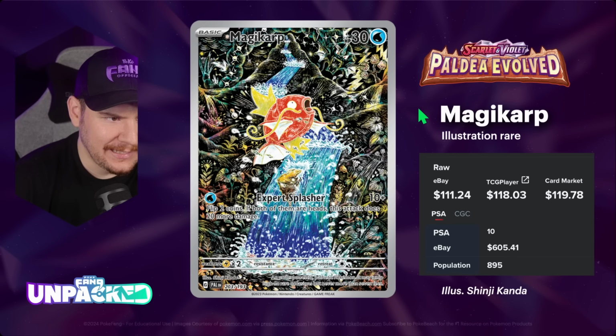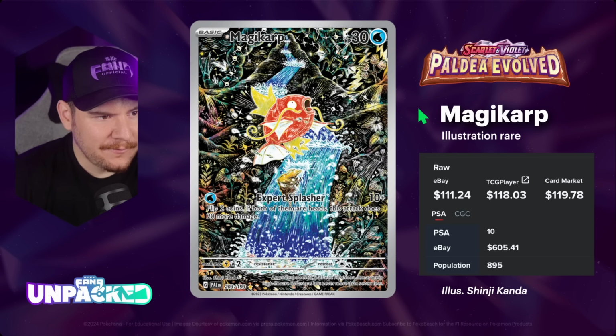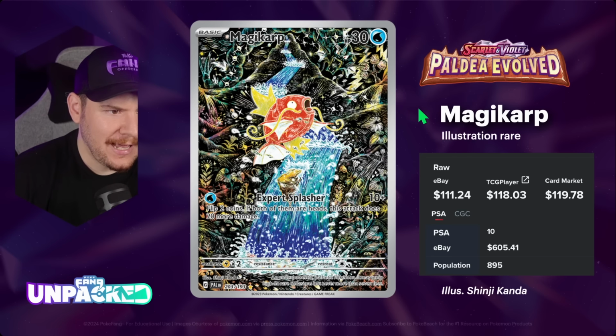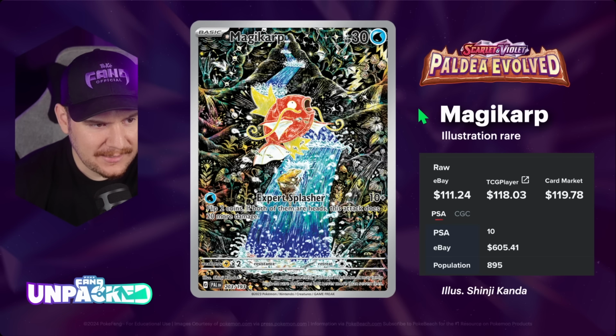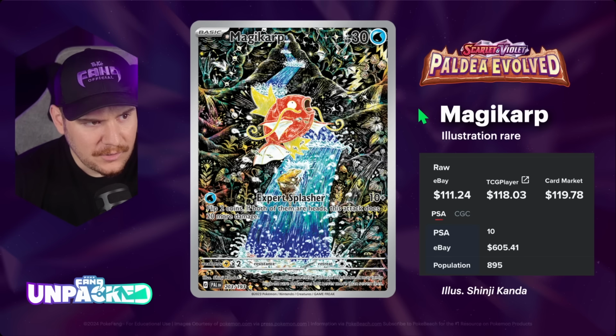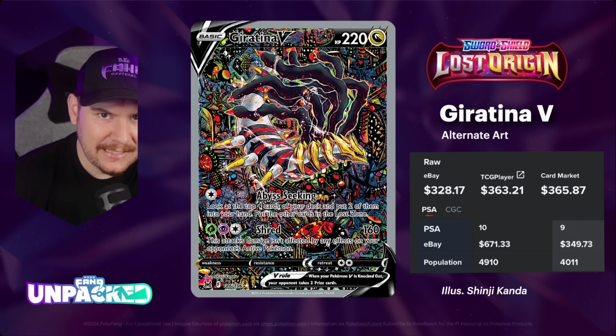So that's absolutely insane. And what's even more insane is if you look at the PSA 10s on this thing, recently sold average at $605.41, over $600 in a PSA 10 with a population of 895. This artist also illustrated the Giratina V alternate art from Lost Origin.